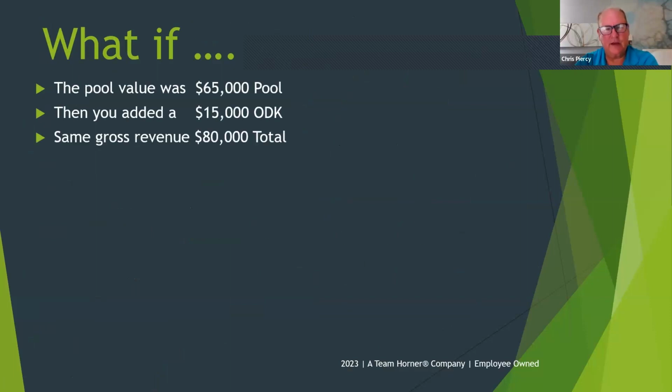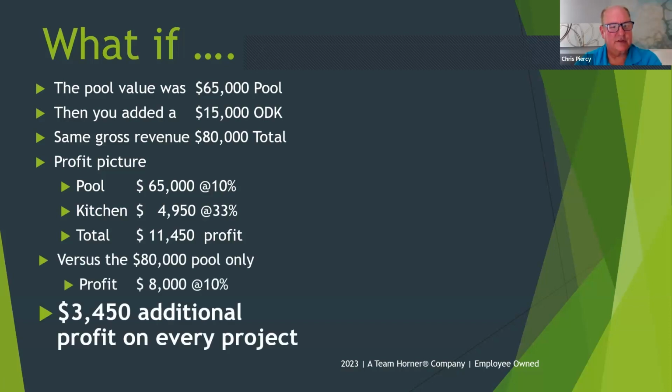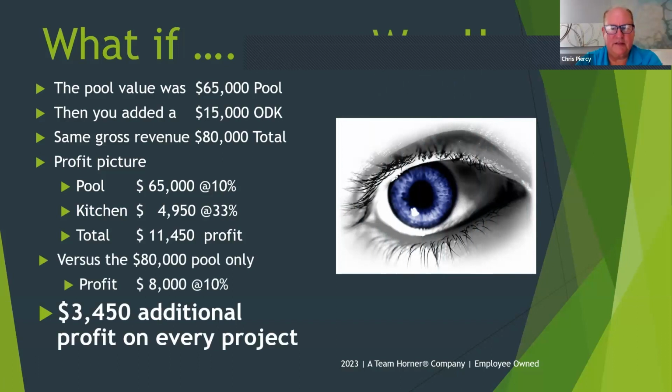Well, you get the same gross revenue, right? $80,000, but 10% on the $65,000 pool is, you can figure that out, right? 33% profit on the kitchen. So the grand total is $11,450. Does anyone remember what it was on the $80,000 pool? $8,000. So that's an additional $3,450 on every project. Wow, it's an eye opener.